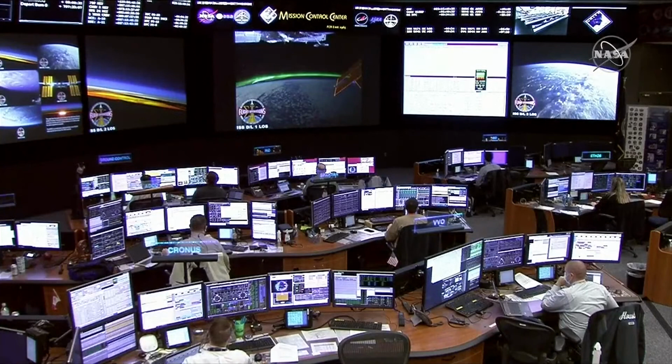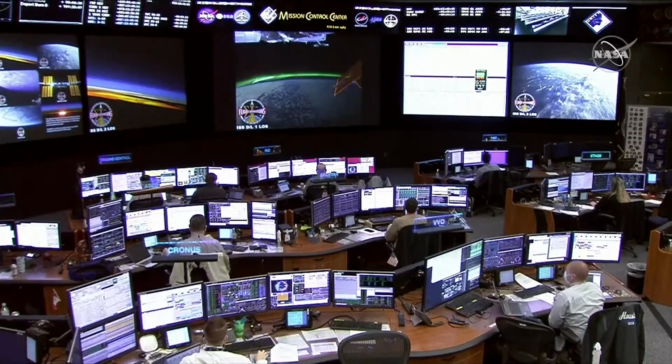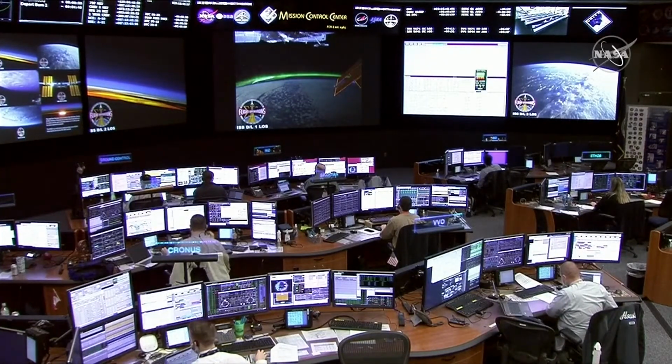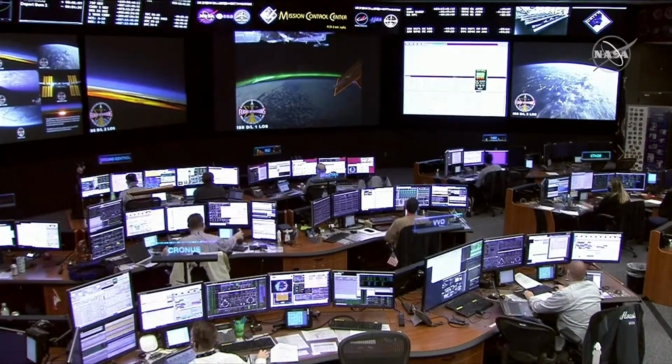Undocking occurring at 9:40 a.m. Central Time, 10:40 a.m. Eastern Time over the South Pacific Ocean. The unpiloted SpaceX Cargo Dragon vehicle that has been docked to the space station since December 22nd is now headed back to Earth. Packed inside Cargo Dragon is more than 4,900 pounds of research and return cargo. We copy. Burn 0 complete.